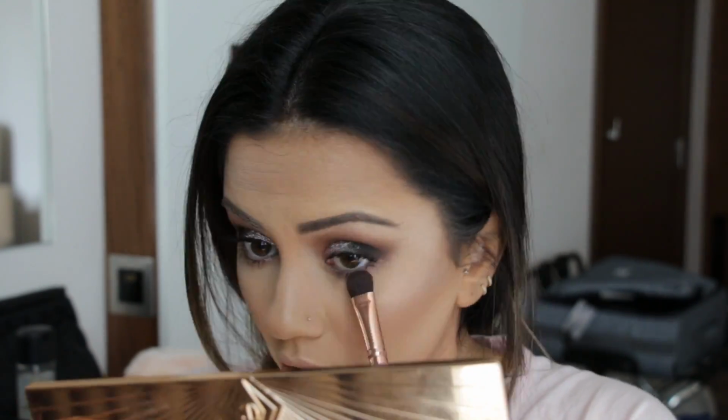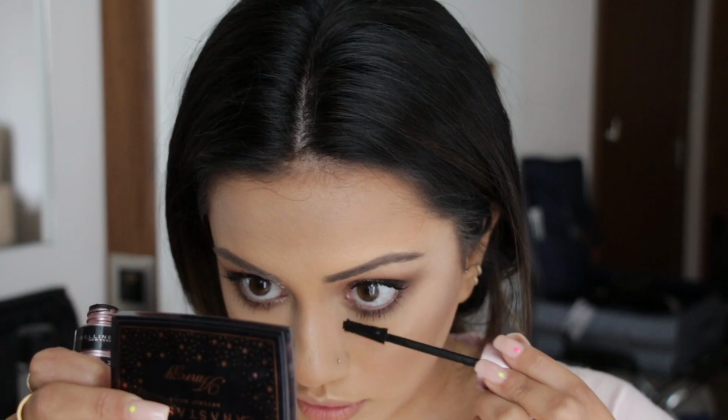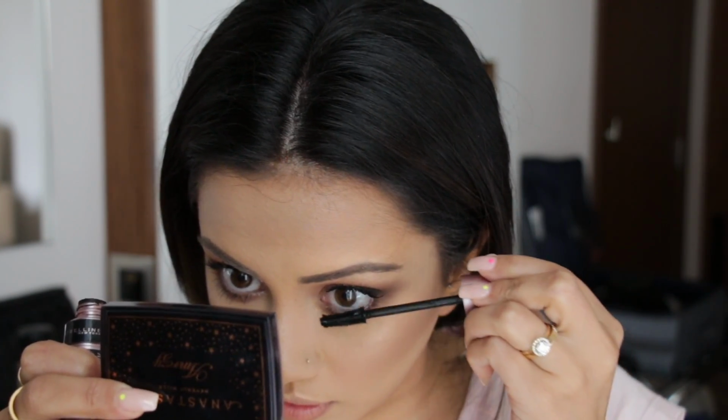Taking these two shades and I'm applying them to the lash line, and this is just going to make that look really nice and smoky. And yeah, this just ties in the whole look of the top part of my eyes and the bottom part. And then of course, not forgetting the mascara. I'm just getting some mascara onto my lower lash line.